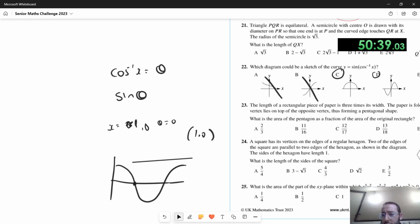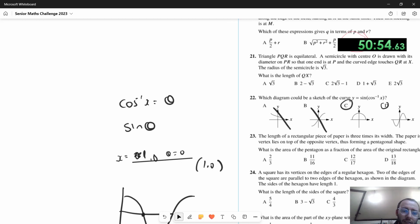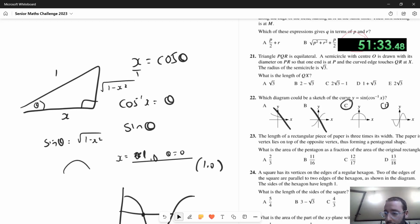What other point does it have to go through? 0, 1? It's going to be the circle one. So if theta is this, then x equals cos theta. So that's x over 1. If I have a right angle triangle, well, that's theta. Cos theta is adjacent over hypotenuse. So this is root 1 minus x squared. So sine theta is root 1 minus x squared, and x is just cos theta. So this is just a circle. This is just circle energy, huge circle energy.